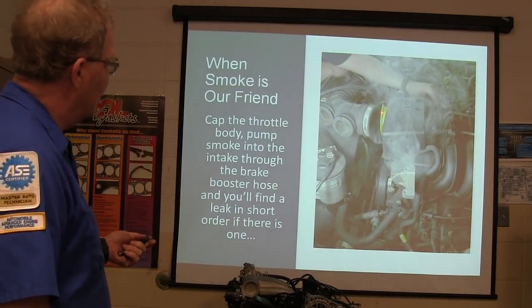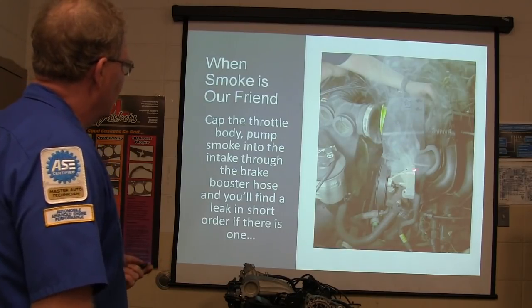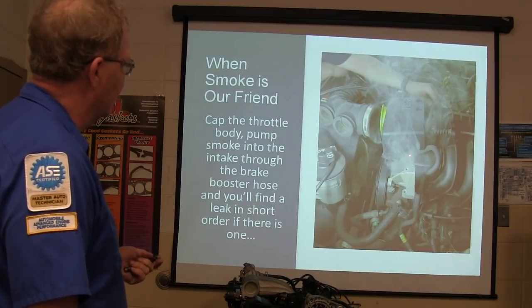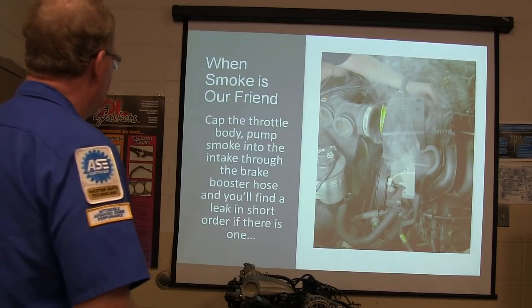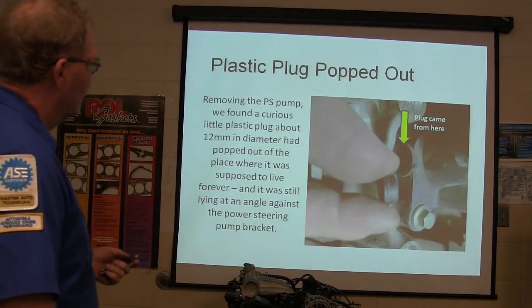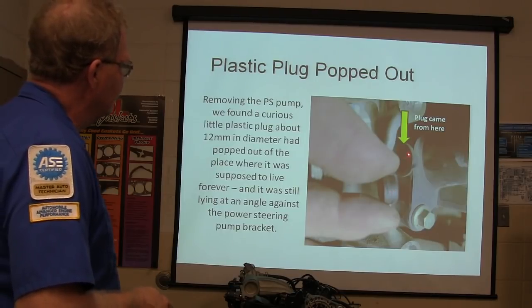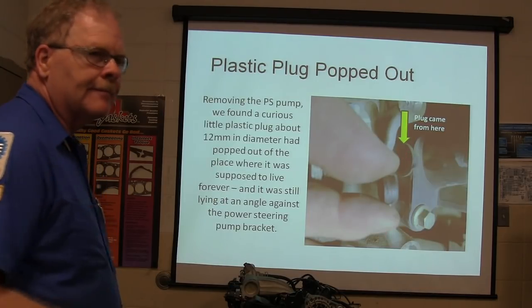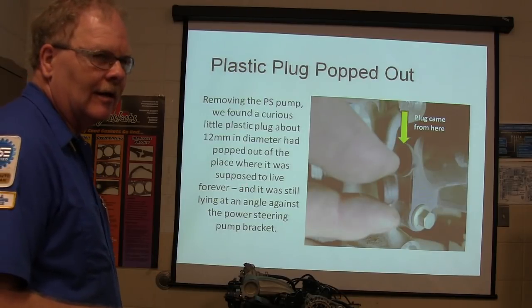We capped off the throttle body, we pumped smoke in through the brake booster hose, and we saw all this smoke coming from down this area right here. I mean, a lot of smoke. It wasn't just a little bit of smoke, it was a lot of smoke. That little thing right there had popped out of that hole. There's a little plug. Popped out of the hole and lay right down there. And so a little bit of plastic weld took care of that problem.